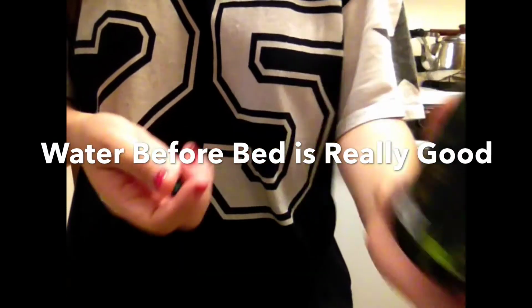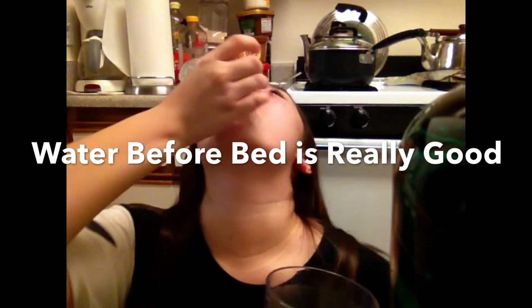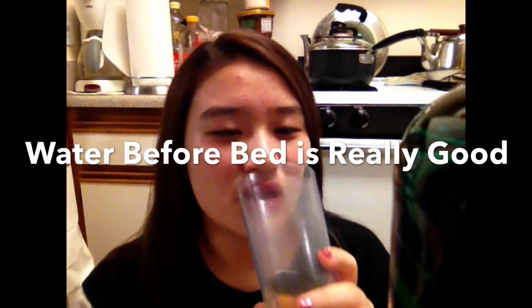It's time for the meds. This is Probacari X, and I like to take this with the water. This is like a dietary supplement, I think. It's like really good for your body, supposedly, and that's why my mom makes me drink it, and you can see that I don't like it. And some gummy vitamins.